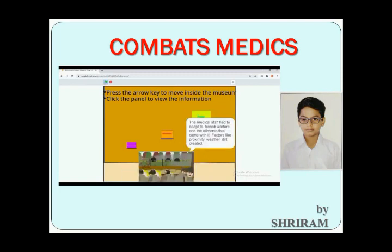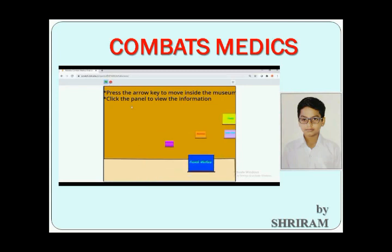Next one, trench warfare. The medical staff had to adapt to trench warfare and the ailments that came with it. Factors like proximity, weather, and dirt created the perfect recipe for sick soldiers.